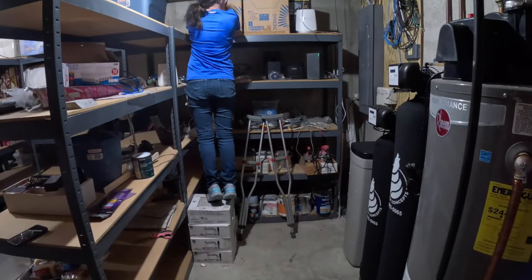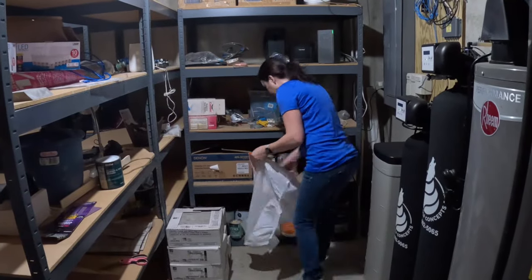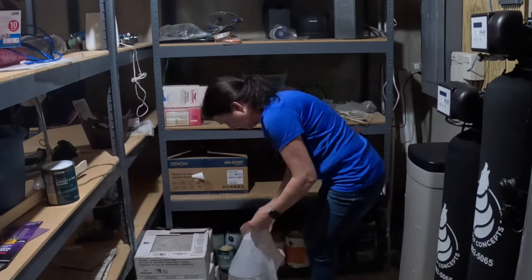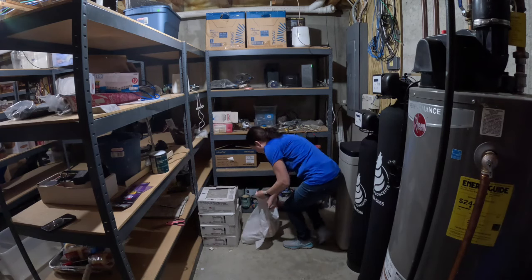Number one, decluttering your basement doesn't have to be a Herculean task. Start with breaking it down into manageable sections. Create categories like keep, donate, sell, or trash. Approach it one section at a time to keep it from feeling overwhelming. Be ruthless in your decision-making process. If you haven't used it in a year, it's probably time to say goodbye.